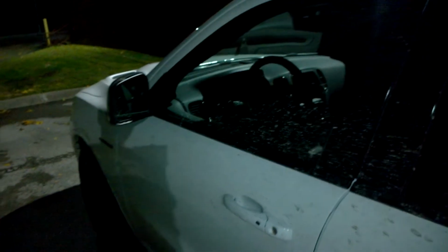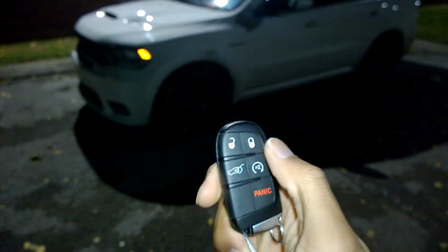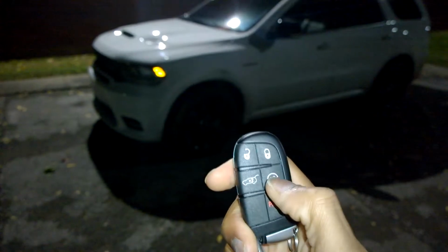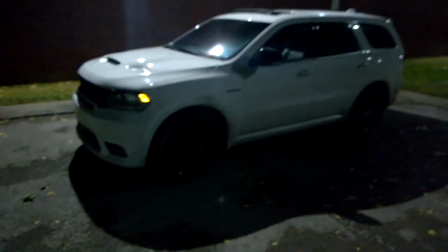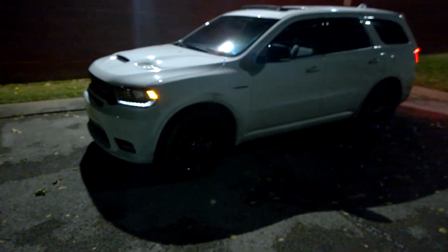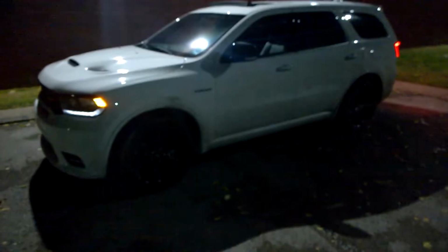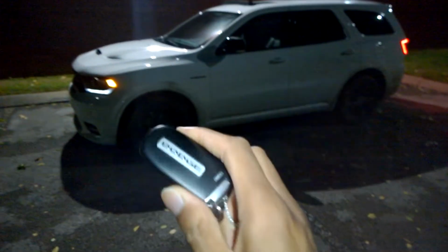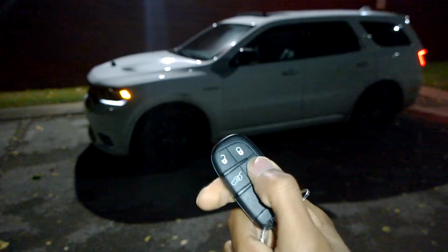So that's the exterior. Let's just look at the key before we get in real quick. Here's the key. This time it's an actual Dodge key, not a Chrysler key. You got your unlock, your lock, and you can open up the trunk by hitting it twice. Remote start real quick. Once you hit it twice, it locks itself, and then it'll start up in a second. We'll get to the engine and the horsepower, the torque, all those figures in a second, but just wanted to display the key for you guys.